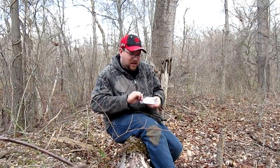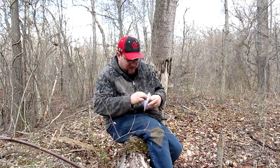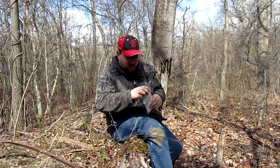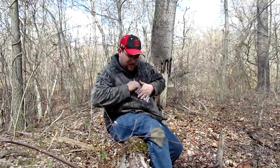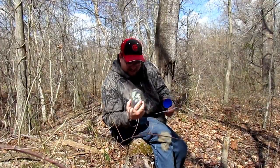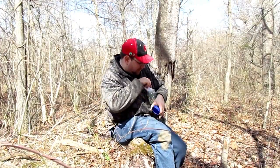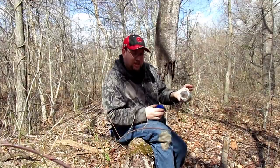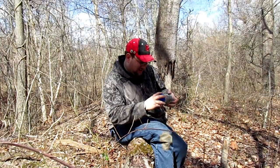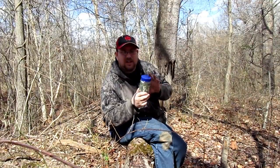Now that we've signed the log, I will let the cache owner know. We'll put the log sheet back in here. If I had any of my path tags on me, I'm actually out at the moment, I would put one in. Sealed. Let's go put it back.